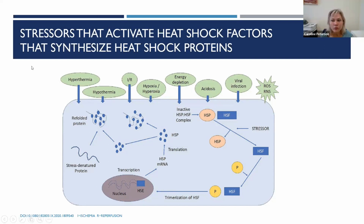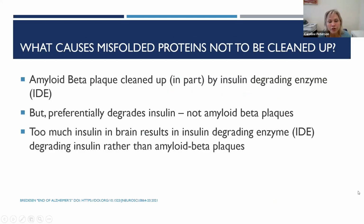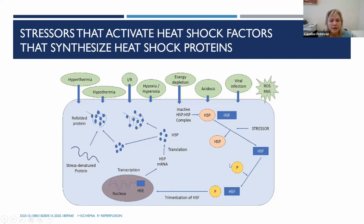And it's funny, right? Both hypoxia and hyperoxia, so not enough oxygen and too much oxygen, can also turn on the heat shock proteins. So it can be like the Wim Hof breathing, for instance, or the oxygen tanks, the highly pressurized oxygen, and energy depletion turns it off.